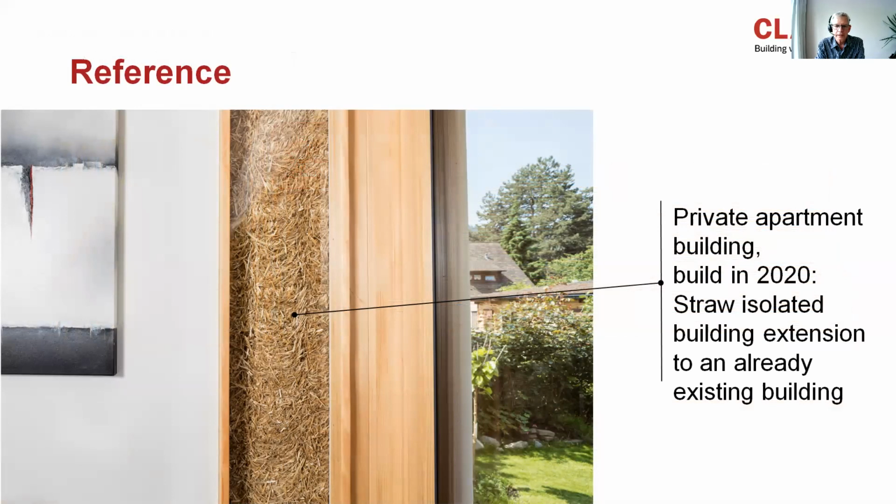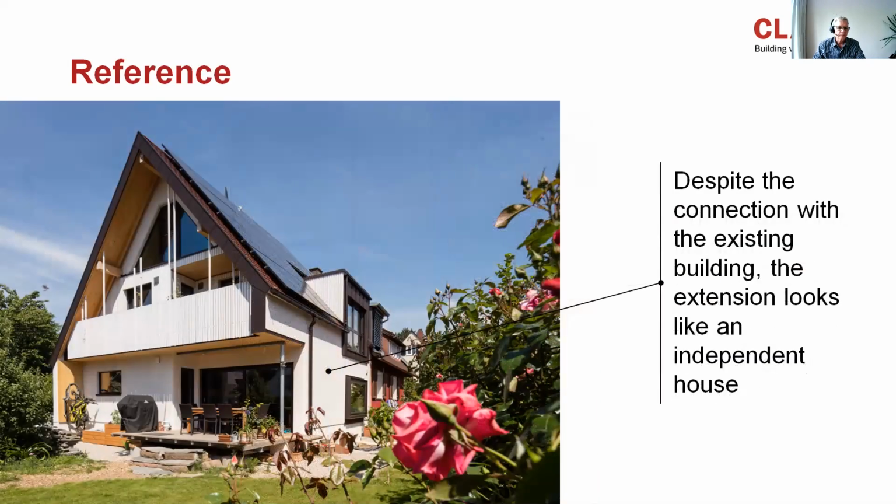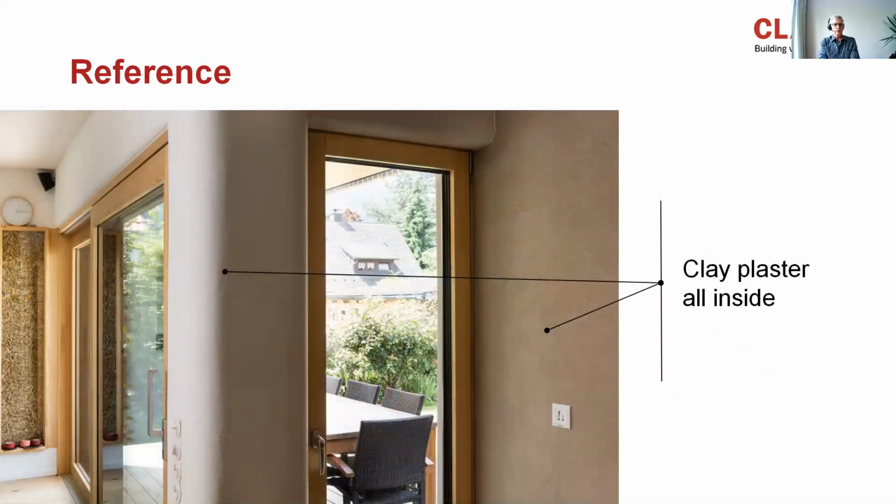And here at last, a reference of Grünspecht, of the cooperation Grünspecht of Markus Wolf, a very interesting private apartment building with straw insulation. And the interesting thing is that this building, which is an addition to an existing building, works like a new building if you see it. It's very nicely done, a very interesting cube, and it looks very nice inside everywhere.